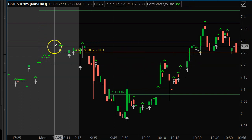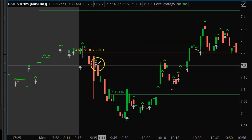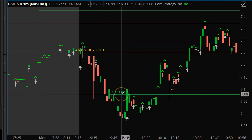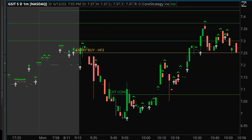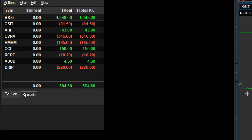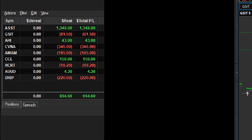So anyhow, ended on HF3. As it started pulling back strong, I hit my stop, went ahead and got out, and took a loss on GSIT. So overall for the day, when you figure in what I did on the commodity side in gold, it really hurt me. I think I netted out about $112 or something for the whole day.